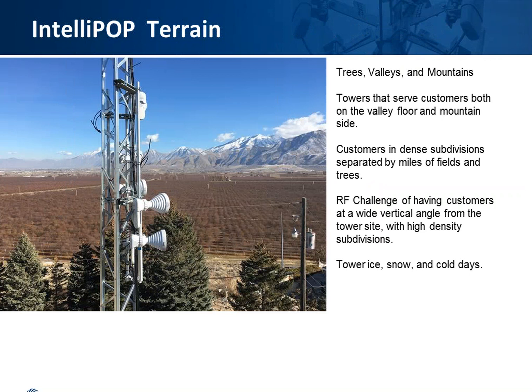Our next speaker is Matt Perkins, who is the president of IntelliPop. Matt, are you with us? I am. Can you hear me? Oh, good. You sound fine.